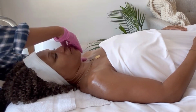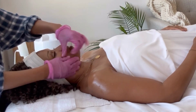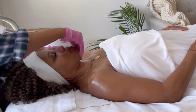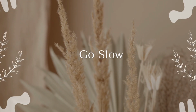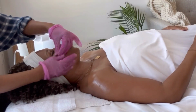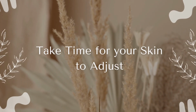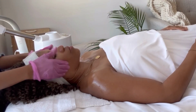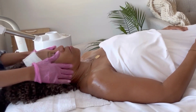Okay, now that we've covered some of the basics, let's get into some more tips and tricks. So as you're applying your skincare products, wait a few minutes in between each product to maximize the effectiveness. Give your skin some time to adjust to the new products before changing them around. You want to really see what the products are doing to your skin and give them a chance to adjust to your skin.